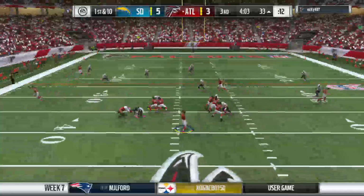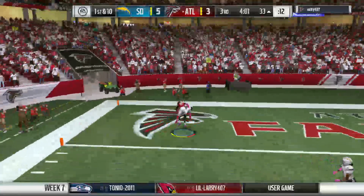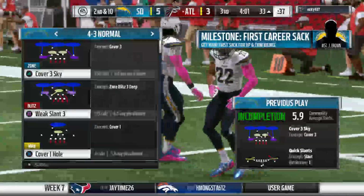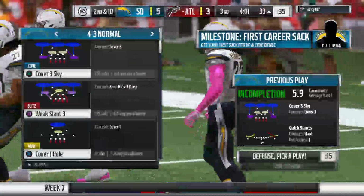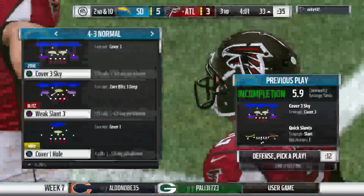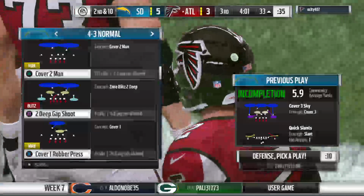Throwing now, Ryan on first down, going for the deep ball. The Pro Bowl wideout Julio Jones is intended receiver. And now it's 2nd down. In this situation, it's really tough to figure out how to defend because they have plenty of room to still take deep shots at the end zone as they just did there.